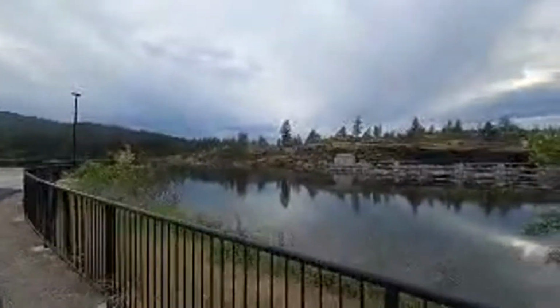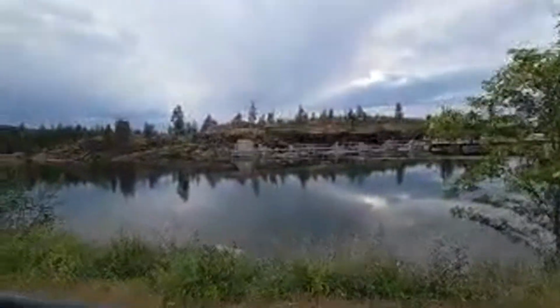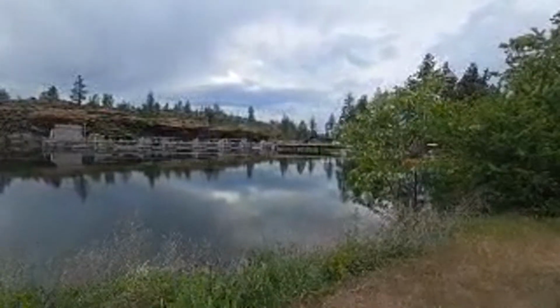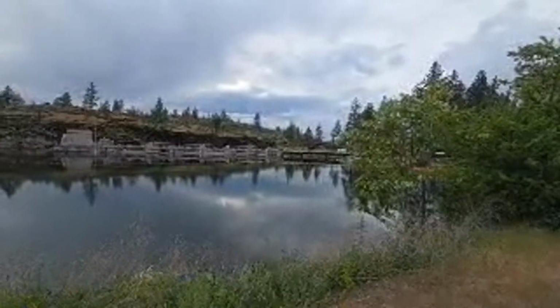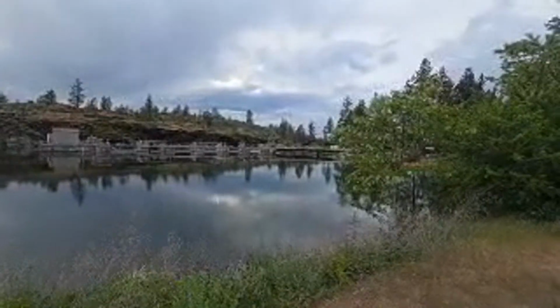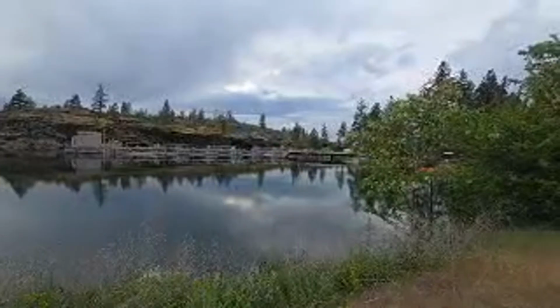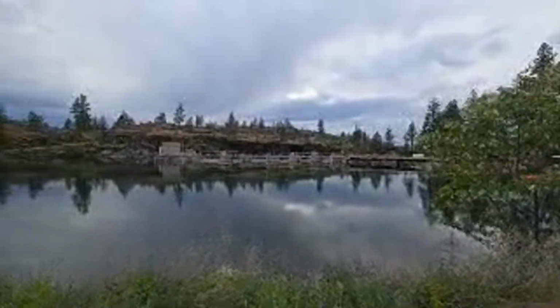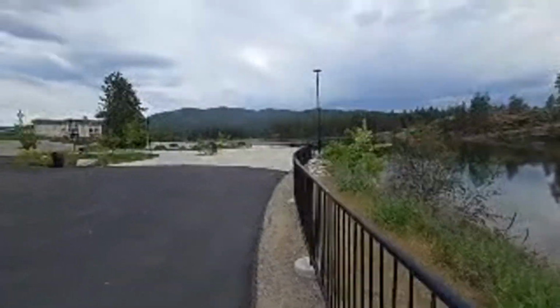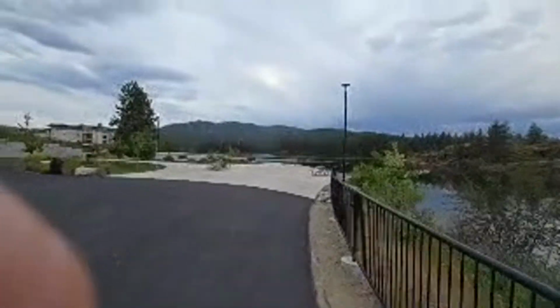So here we can see the top side of the dam. It looks like they are doing some sort of work here. Are they making like a new... I wonder what they're doing here, because it looks like they're making another walking trail that goes across almost up to the top of the dam. That's interesting. Now I'm gonna have to look this stuff up.